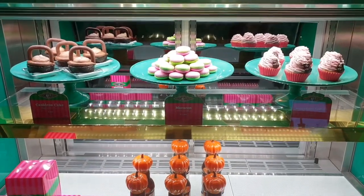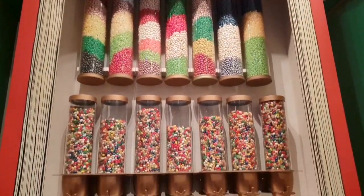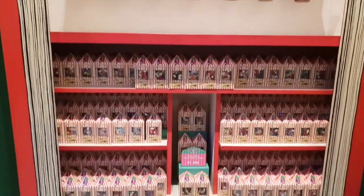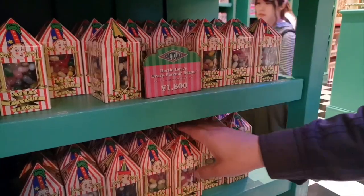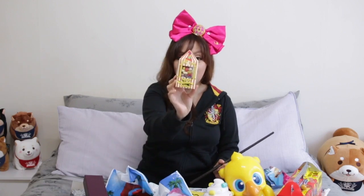And at Honeydukes, there's a lot of stuff that you can't get anywhere else at the park. Lots of snacks, really cute macarons, things like that. I went for these jelly beans, of course, every flavor beans. I actually got these the first time around when I went to Japan, and they're still sitting on my counter unopened. I couldn't bring myself to open them, and my husband was really grumpy about having never eaten them. So this time, we got them, we're gonna eat them.